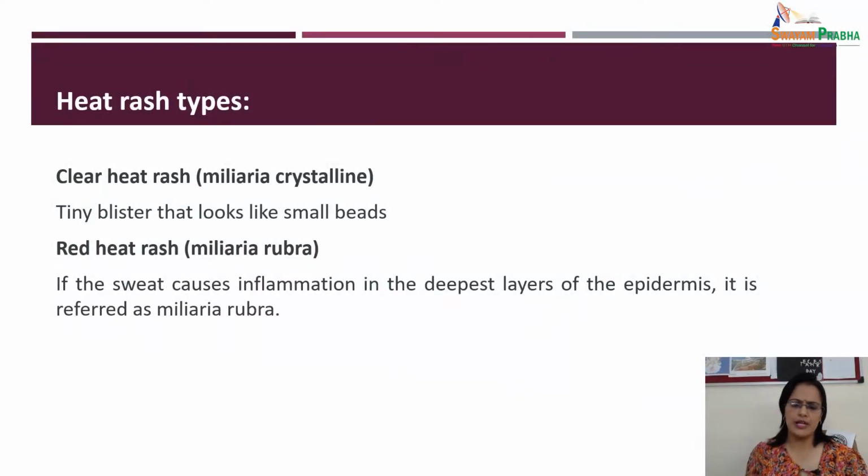Now, heat rash types. So what are the types of heat rashes? Clear heat rash, this is also called miliaria crystallina. Red heat rash, miliaria rubra. So these are technical terms. You just remember clear heat rash and red heat rash, and you can also remember their technical terms. The clear heat rash is tiny blisters that look like small beads of sweat, which are seen if the sweat is blocked at the almost superficial layer of the skin where the sweat ducts open on the skin surface. Red heat rash is when the sweat causes inflammation in the deeper layer of your epidermis, so it is referred to as miliaria rubra.